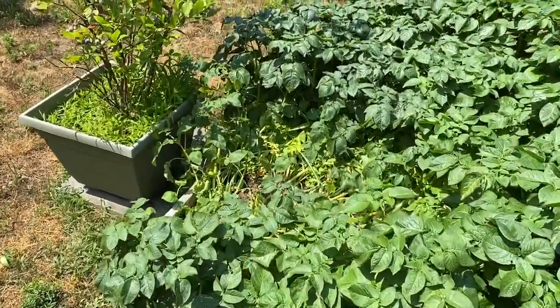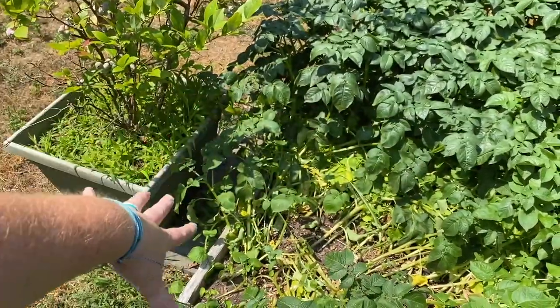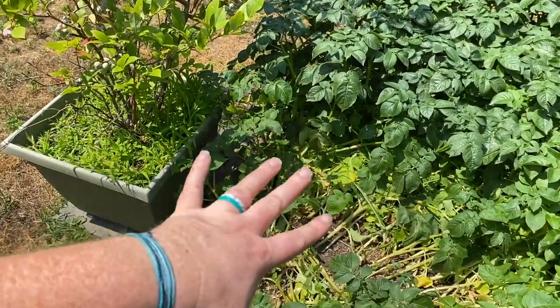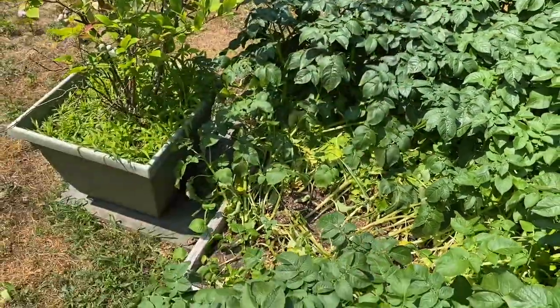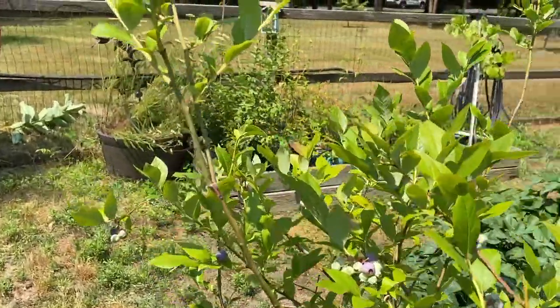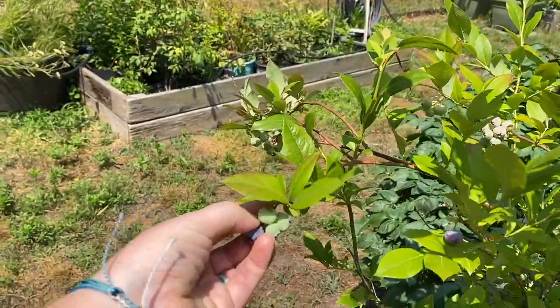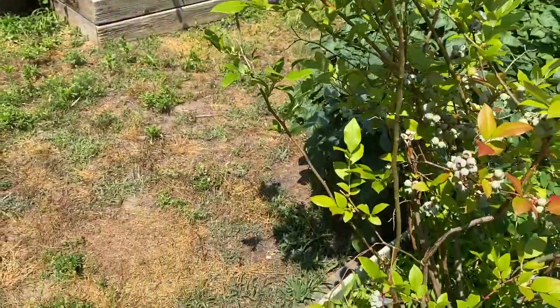And then these are our potatoes, and the cat has found that she likes to lay in this spot for the potatoes. So she keeps getting in trouble for that. But the potatoes are looking good. And then our blueberry bushes, we're probably gonna miss out on some of these as well. But that's okay. You got a raspberry.